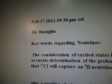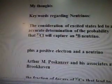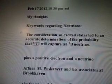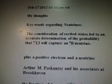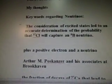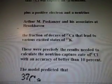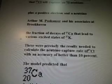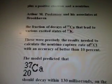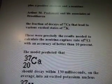So February 17, 2012, my thoughts. The keywords regarding neutrinos. Okay, the consideration of excited states led to an accurate determination of the probability that 37Cl will capture an 8B neutrino, plus a positive electron and a neutron. These are all keywords that I found in this. Arthur M. Poskanzer and his associates at Brookhaven measured the fraction of decays of 37Ca that lead to various excited states of 37K. These were precisely the results needed to calculate the neutrino capture rate of 37Cl.